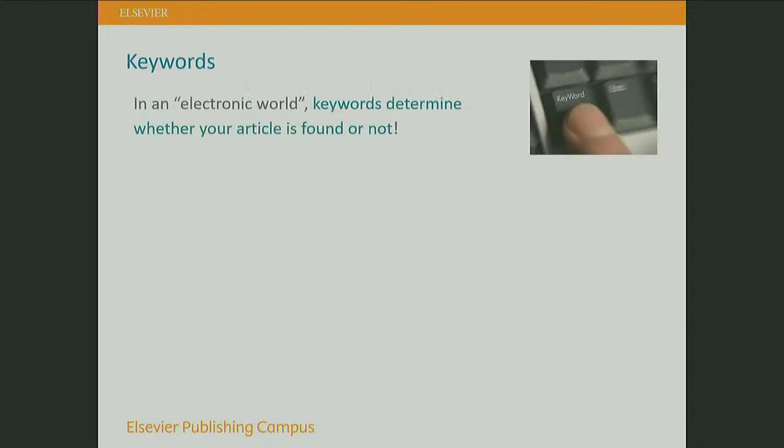Keywords. You will be asked to provide 5 or 7 keywords that will represent your work. Again, keywords are used to find articles, so it is important to come up with the right keywords. Sometimes we are tired, it's the end of our research, and well, let's think of 5 or 7 words, we put them there and that's it. They are important. They are not crucial, but they are really important.